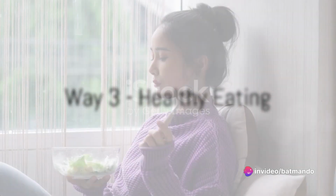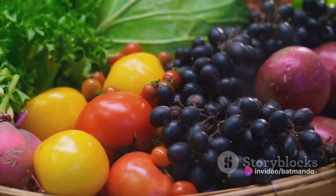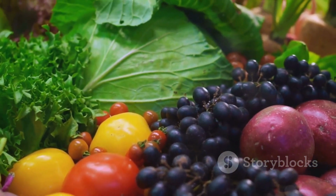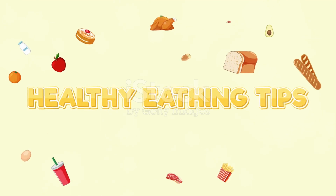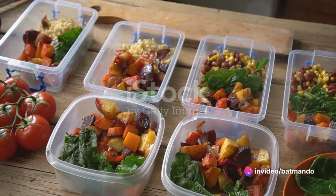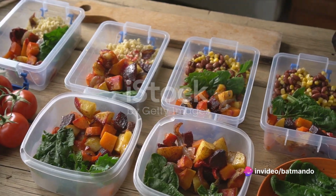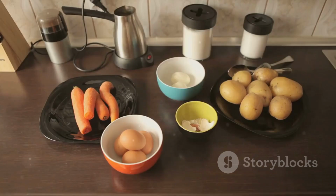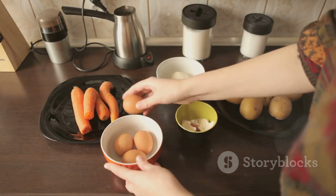The third way is to practice healthy eating. A balanced diet is not just great for your body, it's beneficial for your mind too. It's like fuel for your brain, keeping it sharp and focused. Now you might be thinking, but healthy food is so expensive. Well, it doesn't have to be. Here's a tip: plan your meals ahead. It helps you avoid those last-minute takeouts and unhealthy snacks. Plus, it's quite a money saver.